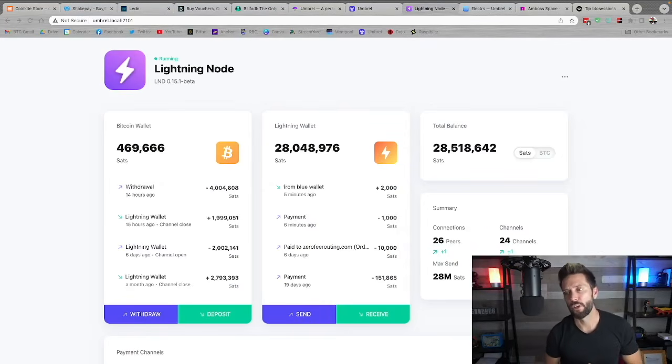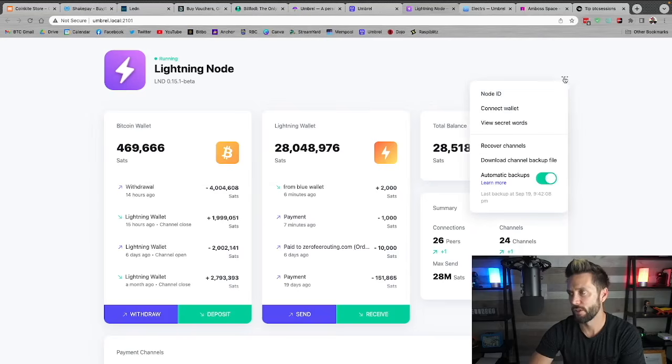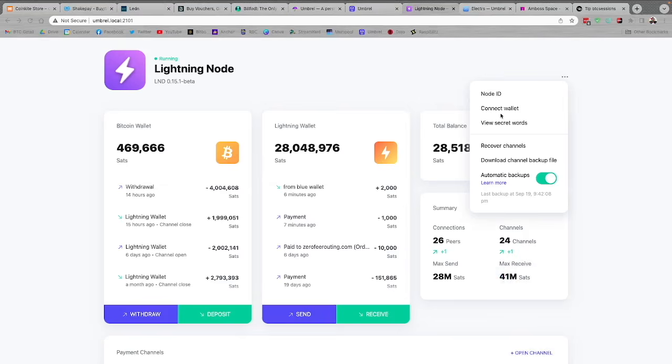The final thing I want to do here with our Lightning node is to connect a mobile external wallet so that we can utilize these funds on the go, wherever we may be. The way we're going to do that is in the top right, there are 3 little dots, and we're going to hit connect wallet there, and that's going to bring up our connection details.